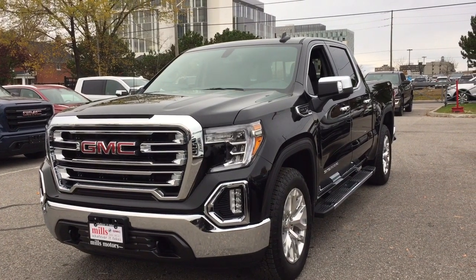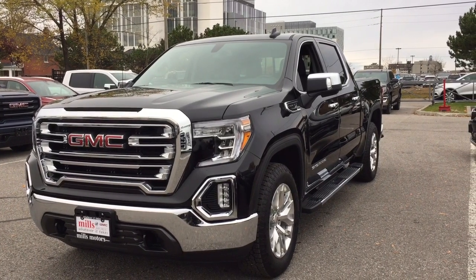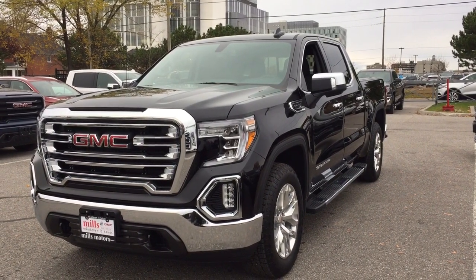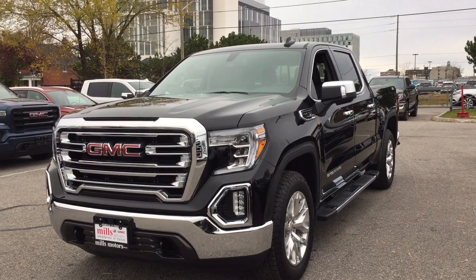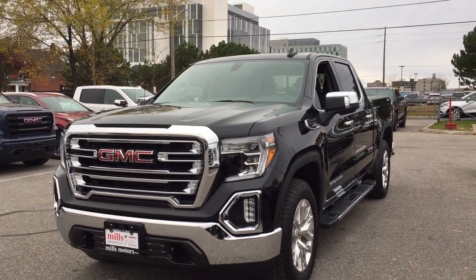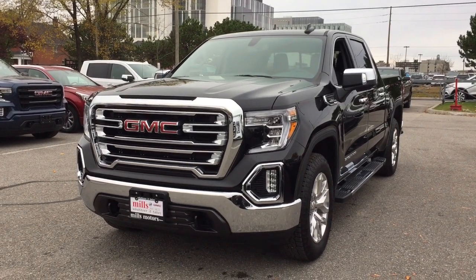It's a great day at Mills Motors, 240 Bond Street East in Oshawa. This is the 2020 GMC Sierra 1500 SLT four-wheel drive crew cab. Got the multi-pro tailgate package here. We're going to see all of that in just a moment. We're going to work our way inwards here from left to right.